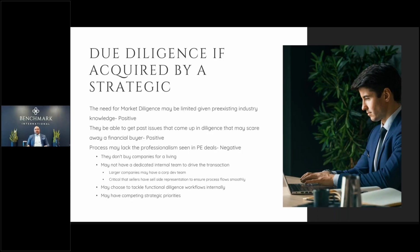Most private equity funds would run and hide. They do that very early in the diligence process. It comes up, red flag, gone, we're out. This buyer stayed in. They understood that problem, they understood the exposure and how to work around it and mitigate it. So that kind of conviction, and that ability to fend off things that might scare off a financial buyer, is another real positive of working with a strategic.